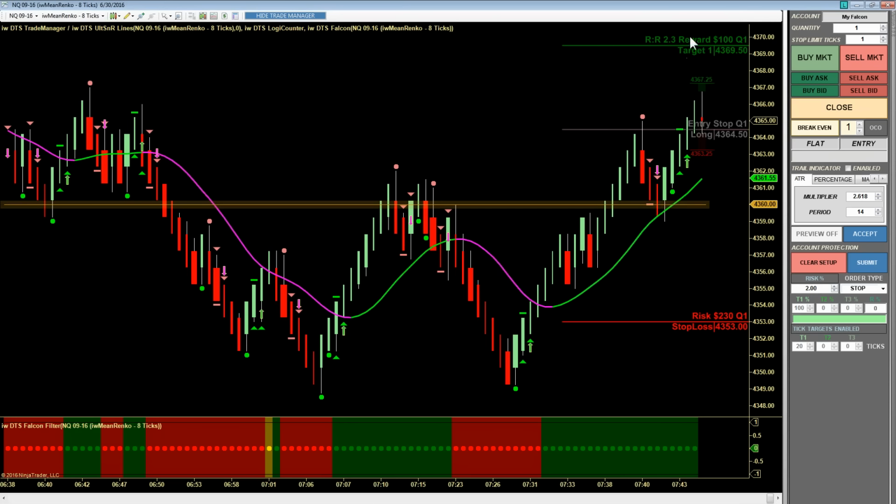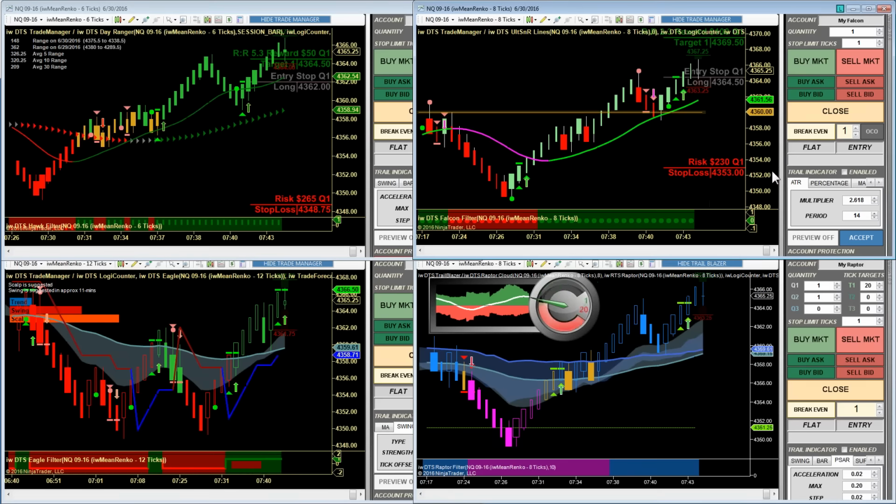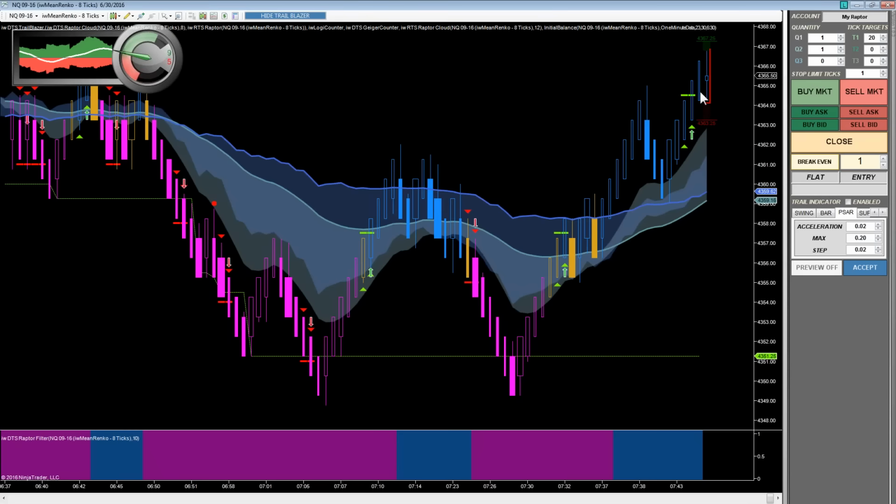I can see a retest of this morning's high, a very real possibility. Oh, and here in the Raptor, we also got a cloud crossover signal. So the tools pretty much across the board suggesting the market continuing to be bullish.